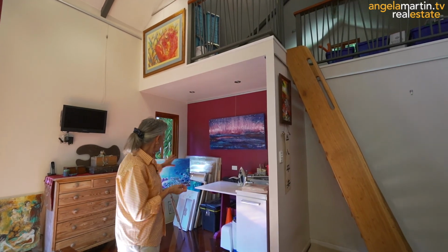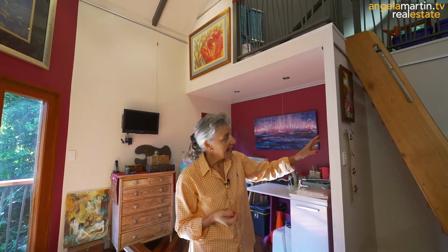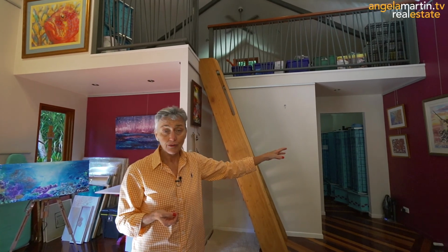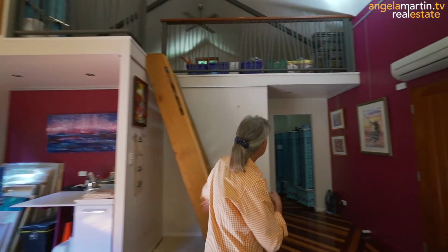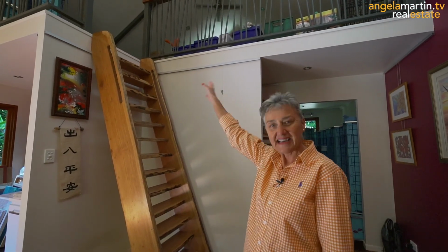And this section here, you could easily put your kitchen, and this room over here could be your bathroom and your laundry, and then there's another massive bedroom through here, and of course upstairs, brilliant mezzanine.